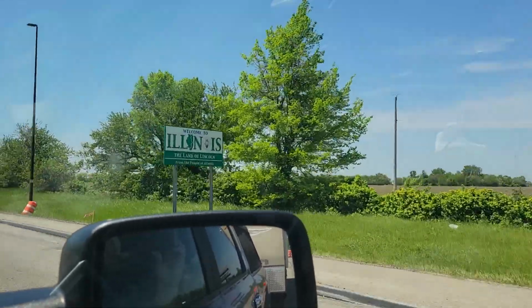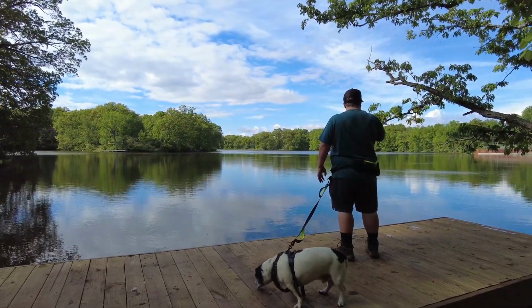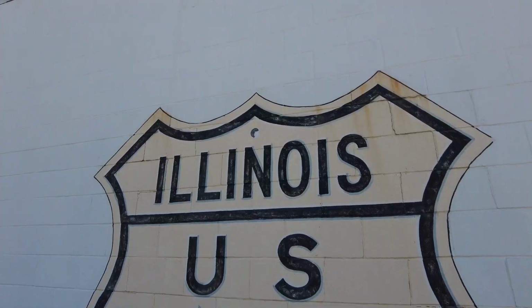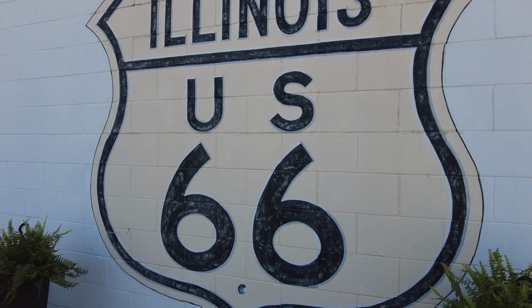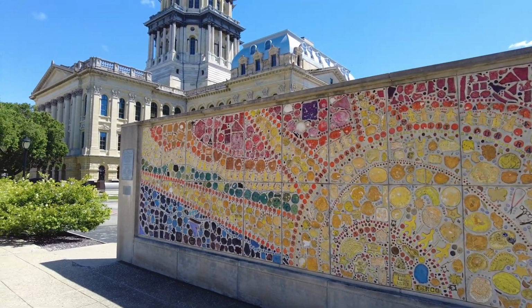This week we are crossing the border into Illinois, where we will explore a couple of state parks, drive part of Route 66, and see what the capital city of Springfield has to offer.